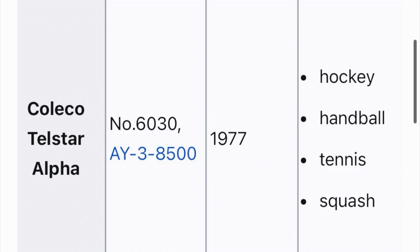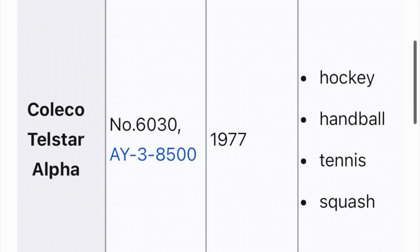Does that mean we get to be squashed in our faces with boobs? If that's a sport, I'm down for that.